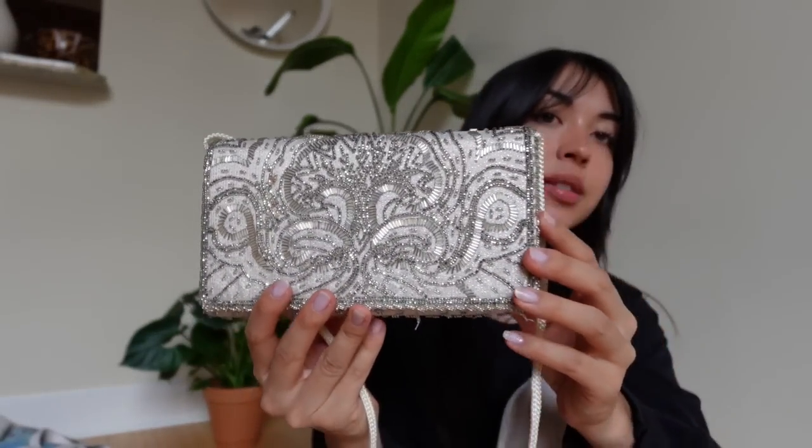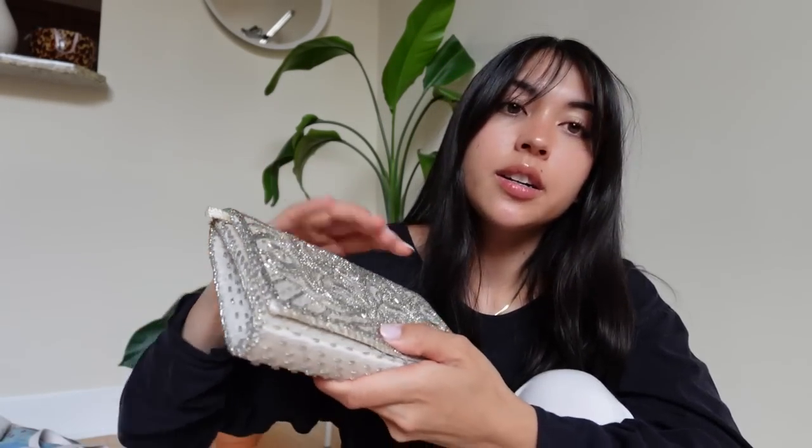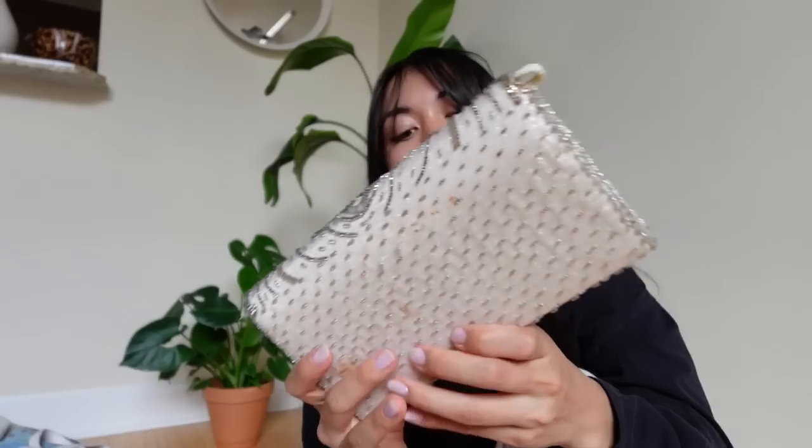I said in one of my spring trends videos that I'm really into beaded bags, so I thought this one was really cute. This strap is kind of whatever for the bag, so if you just tuck it in, you can use it as a little clutch, which is super cute.